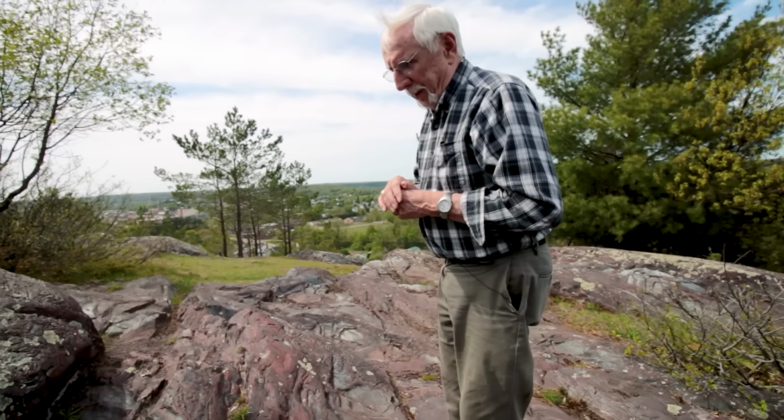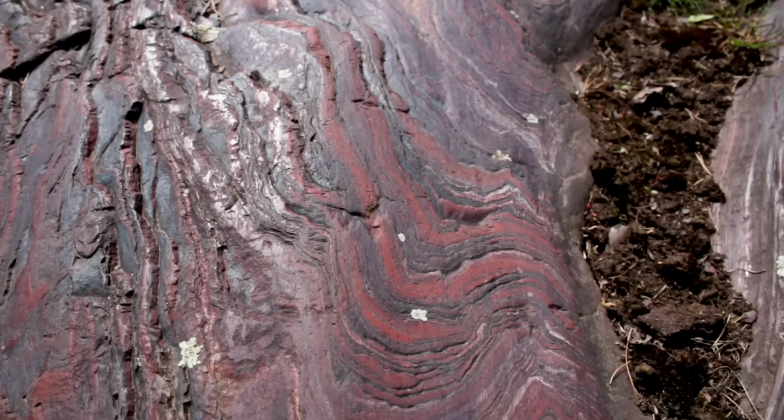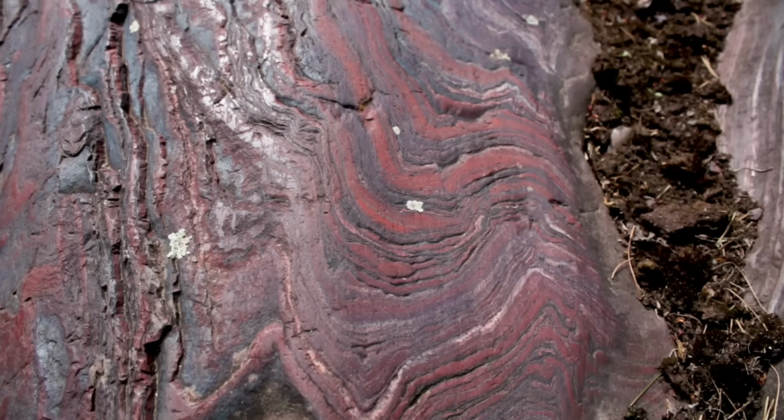If you think of a flat-lying sheet of paper sitting on a table, you compress it together, it will begin to form into these folds. So that's what's happened to these rocks a very long time ago.